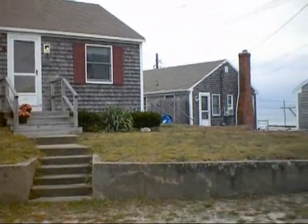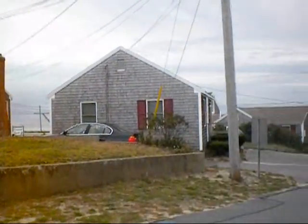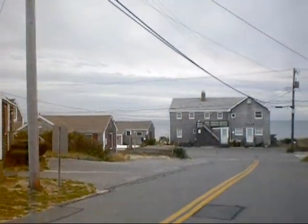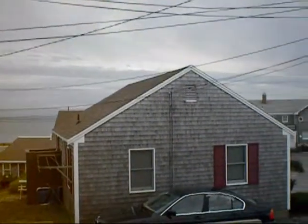Standing in front of the cottage. See the water right between the houses. And more water. This is from the front steps of the house.